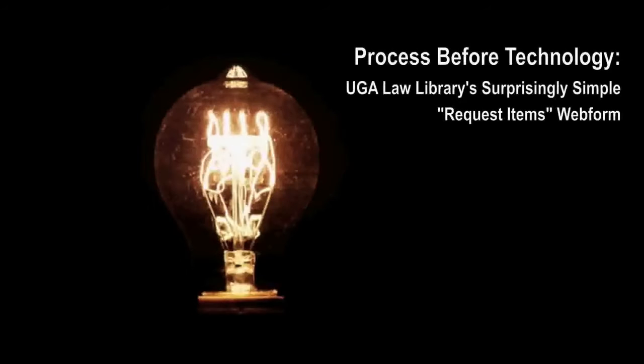When we think of innovation, we think of cutting-edge technology, complicated systems, and brand new approaches. However, innovation is not just a purchase. At UGA Law Library, we learned through trial and error to put the process before the technology, and not the other way around. Because sometimes the most innovative idea is the simplest solution.